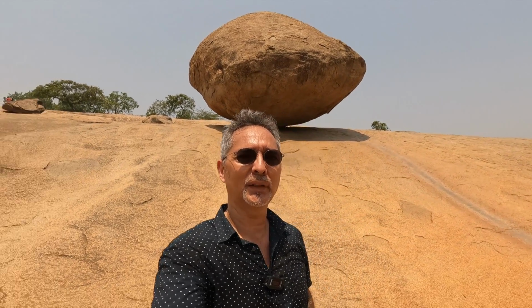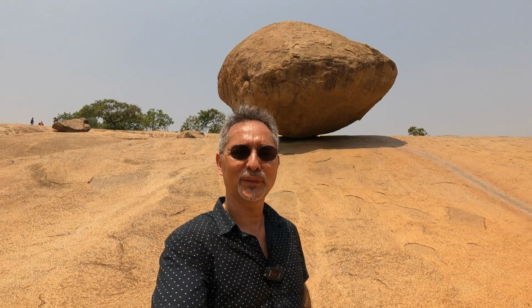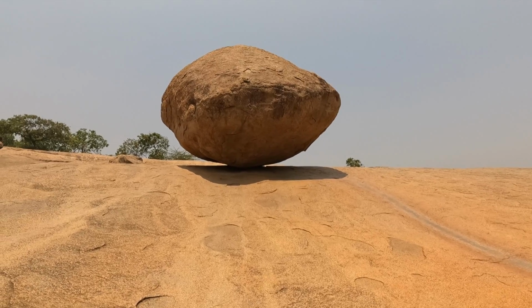It's pretty cool looking. I mean, it doesn't do justice me standing here in front of it, but the thing is gigantic, 250 tons. It's pretty cool to see. I like it. A butterball.